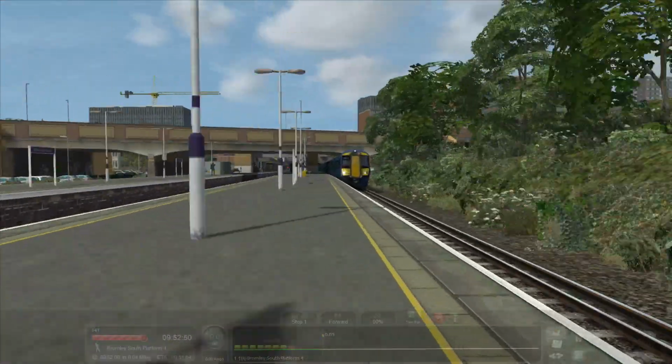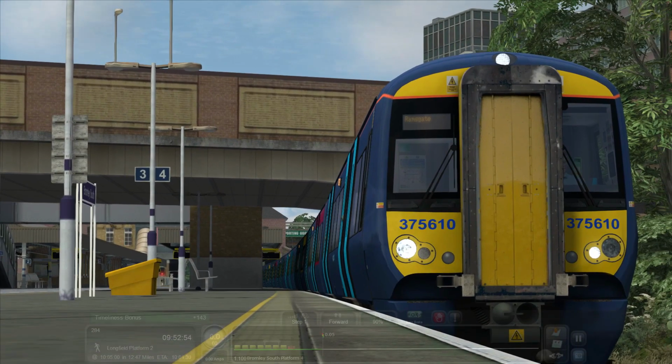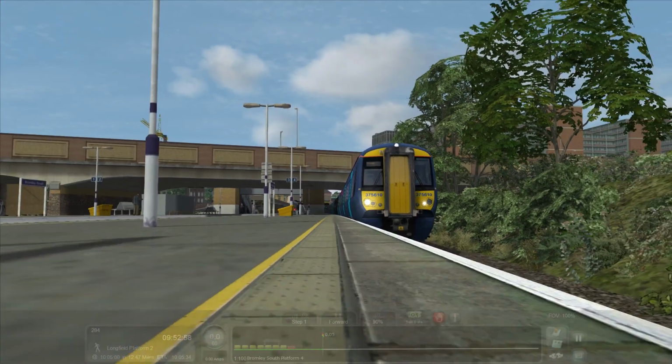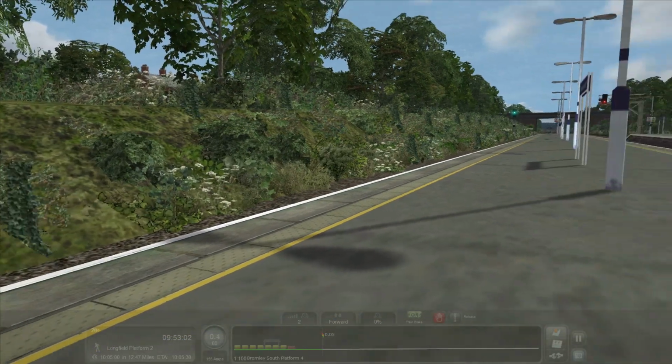Right. Hello, train. Look at that for a view indeed. There we go. Doors are closing. Ding, ding. Ding, ding. And departure.